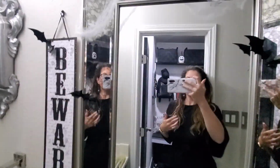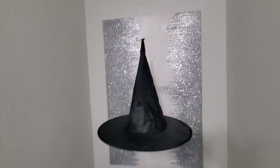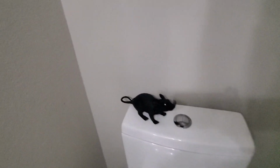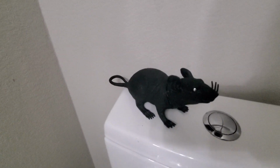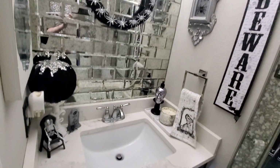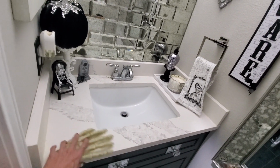And then here on this mirror, I added some bats and a little bit of cobwebs. And then back here we have a witch's hat on top of the toilet. Oh, and there's a mouse on top of the toilet too. And I painted his eyes silver too. He's from the Dollar Tree too. But so that's our half bath, and it's fun. Pan around again. And I'm gonna take my creepy hand with me.